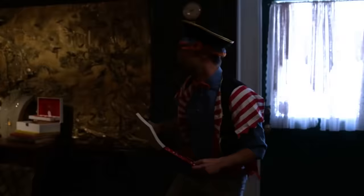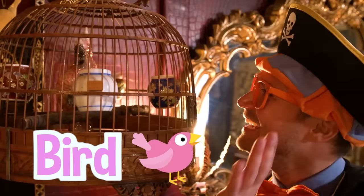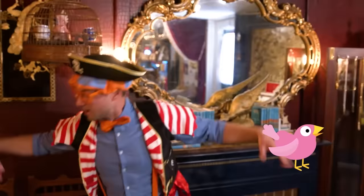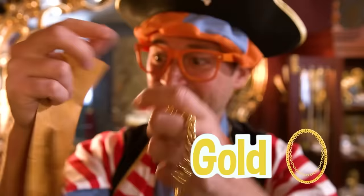Let's see, maybe over here. I love searching for clues. Let's see here. There it is. Do you see that pink bird? Hey, birdie. Hello, it's me, Blippi. How are you doing today? Will you act like a bird with me? Go, go, go. Okay, the clue must be around here. There it is, right up there. Oh, wow. A gold chain. Whoa, and another clue. Good job.